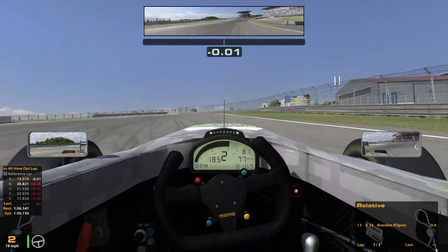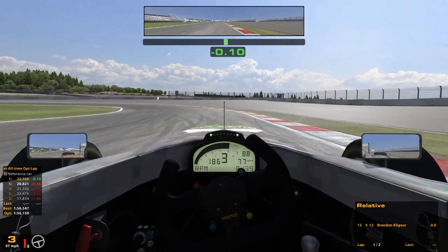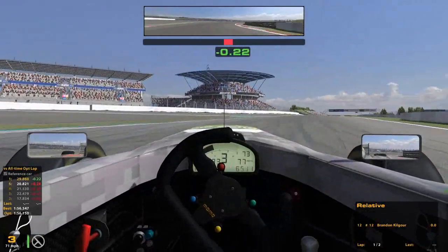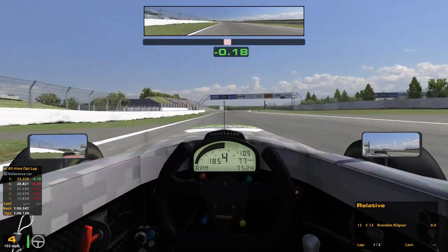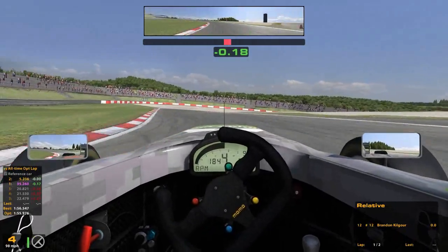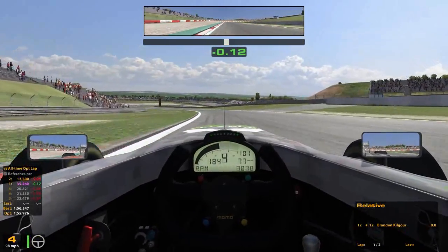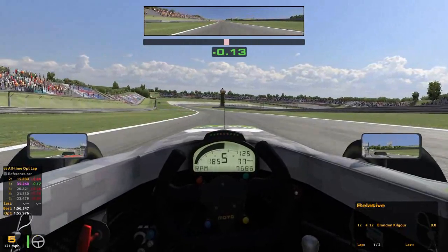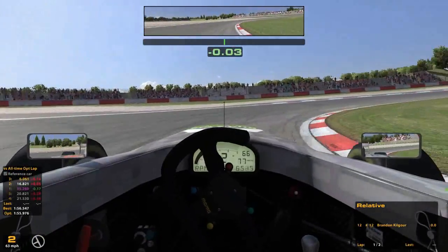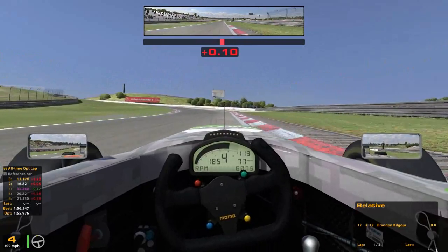Early turn into turn 1. Luckily, it seems like the track has some grip in it right now. In the practice session I was just in before the race, the track was super hot and just sliding all over the place. Let it coast. Very strange entry to that turn, but it works. Turn 3 I was working on a lot in practice. Have not made a lot of progress on it, to be honest.